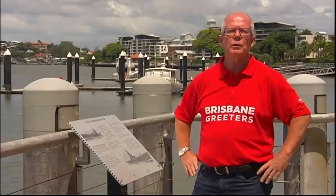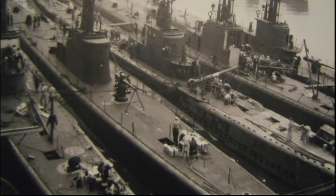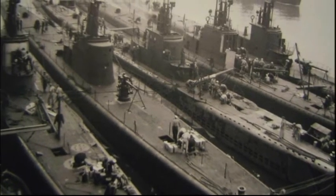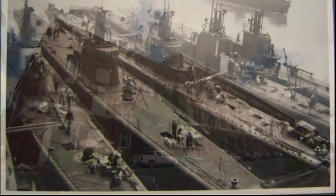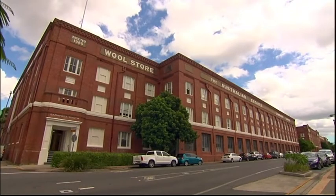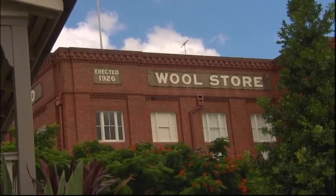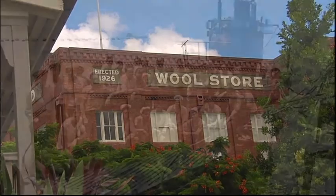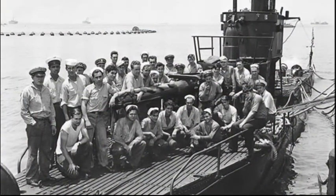So why Brisbane? Why was Brisbane chosen as the submarine base? The Brisbane River was lined with wharfs, allowing many boats to be moored here. Brisbane was also the closest port to the action in the South Pacific. Here in New Farm, what made this a great base was having the wool stores nearby. Having their own generators meant when the ships were moored here, they could get shore power. And of course, the city offered its hospitality to the American submariners on shore leave.